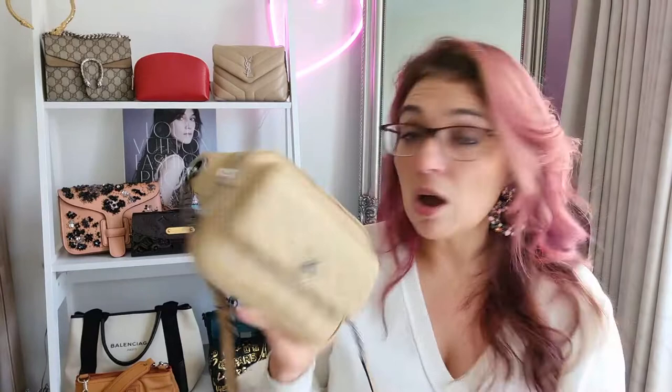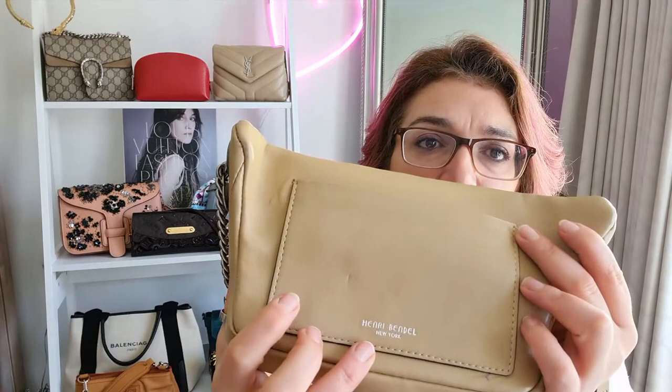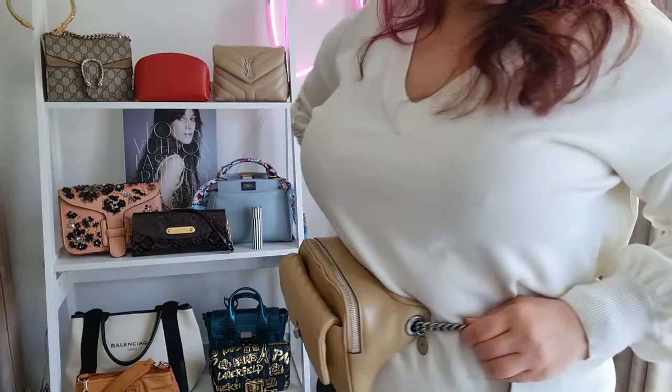Oh, I forgot to show you. At the back here, you have another slip pocket, and then Henri Bendel New York in silver. And the beauty of this bag is that it actually curves. So if you wanted to wear it literally at your waist, you could, because you could tighten it and it just curves in with you like that. So, oh, sorry, that was a bit nipply. Anyway, I might cut that out. So that's the beauty of this bag.